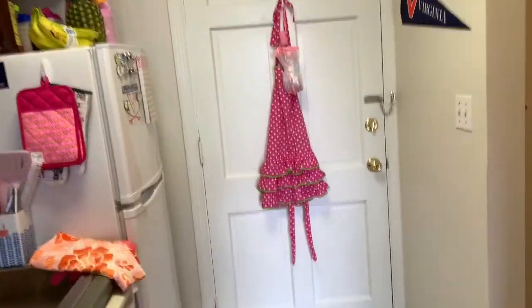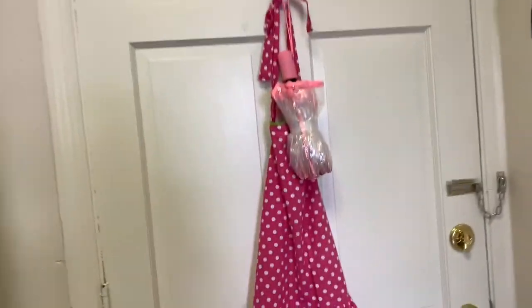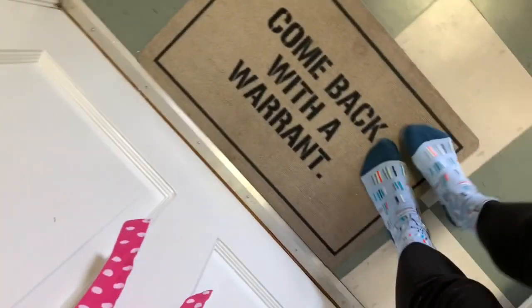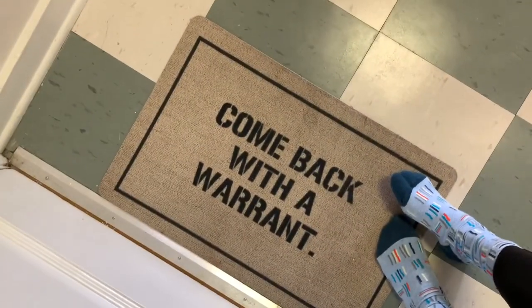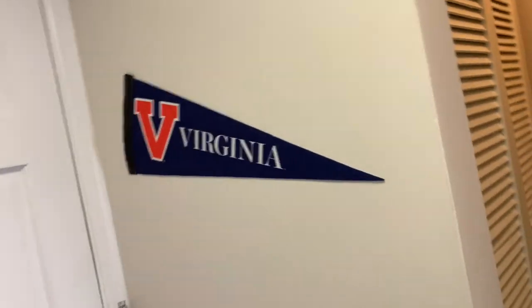So I'm going to start over here by the door. We have, of course, this to wipe your feet. It says come back with a warrant. I had this in my dorm room last year. And then up on the door, we have an apron and an umbrella. Of course, we need the Virginia pennant.